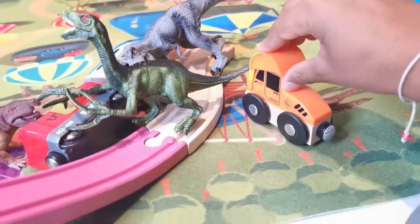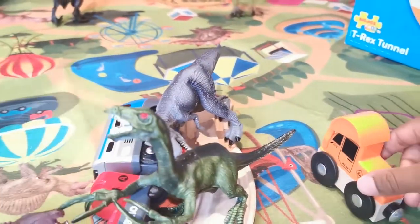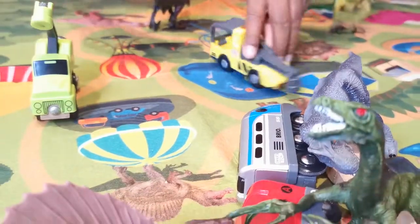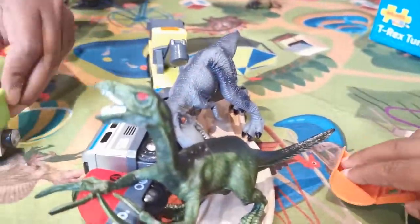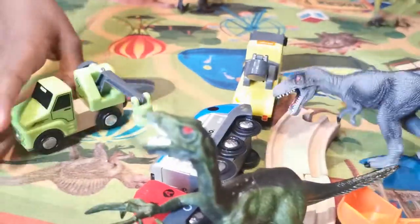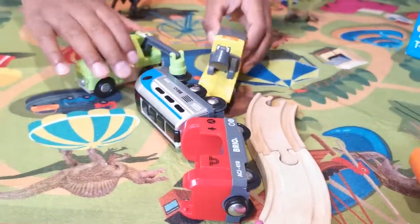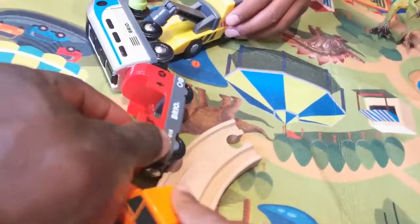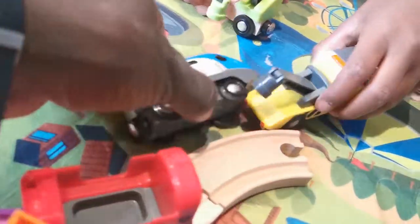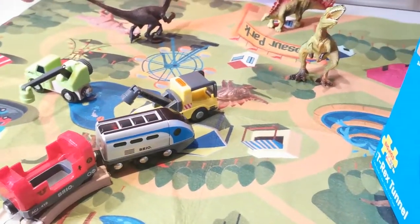Oh, here comes the excavator. And the excavator is trying to protect itself from the dinosaurs. Oh, here comes the tow truck. Beep, beep. And the dinosaurs are escaping. And this is also trying to scare them away. Finally, they all moved. Good. And now the tow trucks are pulling the train. And they just rescued the train. Yep. Finally, the train is back on track, and it can carry on its journey. Thank you, tow truck.